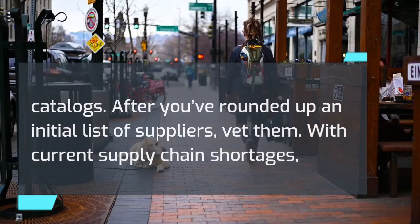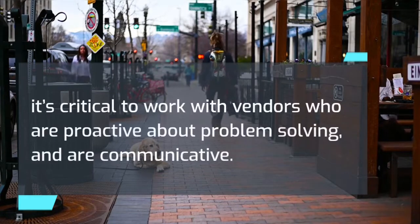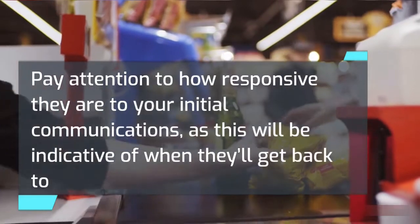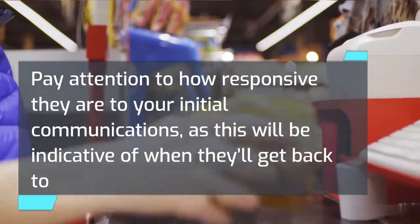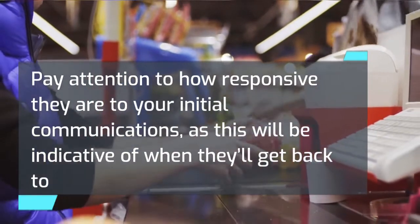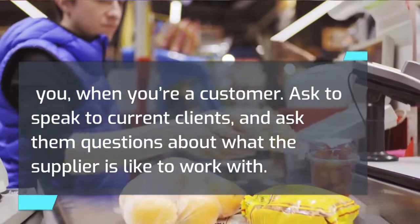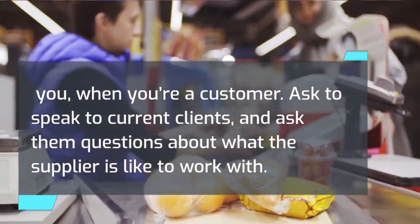With current supply chain shortages, it's critical to work with vendors who are proactive about problem solving and are communicative. Pay attention to how responsive they are to your initial communications, as this will be indicative of when they'll get back to you when you're a customer. Ask to speak to current clients, and ask them questions about what the supplier is like to work with.